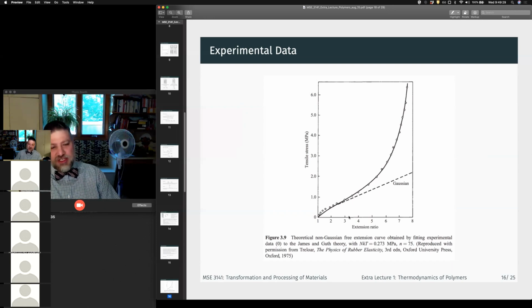So this extension ratio of 3 means that I have stretched it so it's 3 times its original length, which is pretty good. Once you get beyond there, the end-to-end distances start to deviate from Gaussian, and you need different random walk statistics. And lots of other people have done that. This shows the model of James and Guth, which is really complicated.